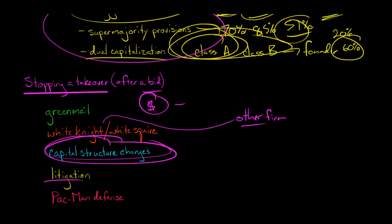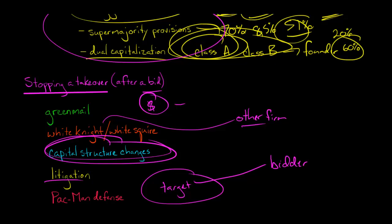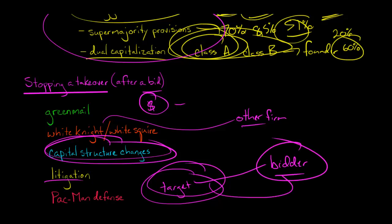Then also, sometimes you hear of something called the Pac-Man Defense. The Pac-Man Defense is an interesting way. It's not as common, but basically the target company, the one the hostile bidder is trying to take over, turns around and says, we're going to try and take over the bidder. So the hostile bidder came in and made this bid for the target, and the target says, well, you know what, actually, we are going to try and acquire you. So that's the Pac-Man defense. I'm going to talk about each of these different anti-takeover defenses in more detail in the videos to come.